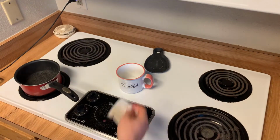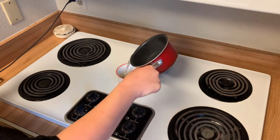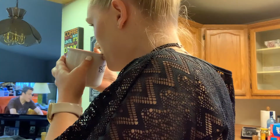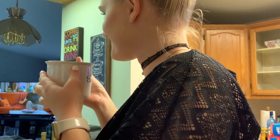Hi. This angle is so attractive. Quick tea time break. I'm just putting together a tea that has honey vanilla, chamomile, and some hot water with honey. How did you do that?